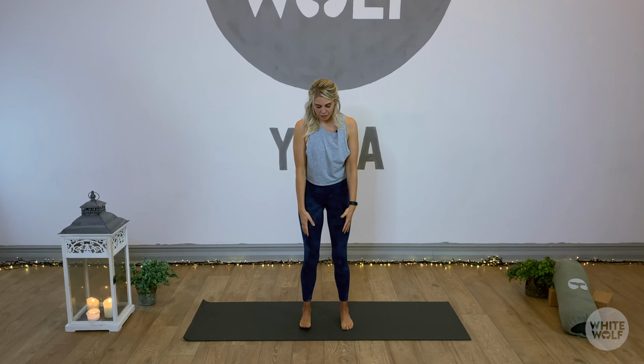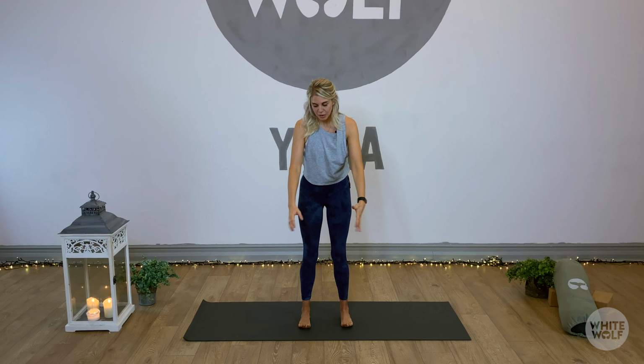Okay, we're going to take a little bit of a balance here. So root through the feet and inhale the arms up and into the sky. We'll take our left hand and we'll bring it underneath the right arm, eagle arms. That could mean hands on the shoulders, it could mean backs of hands together, or it could mean the palms of the hands together. We want the position of the arms to feel a good release across the upper back, so that's what we're after.